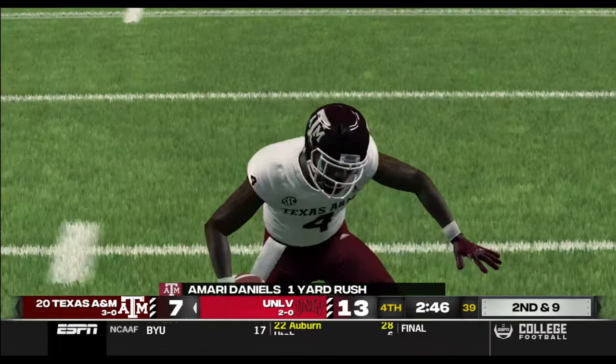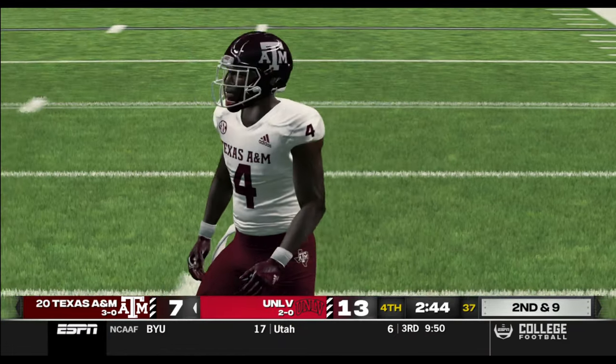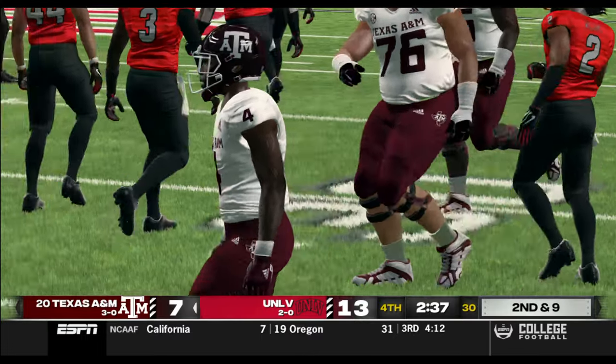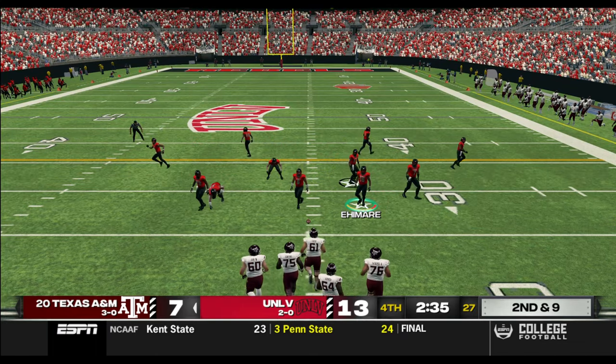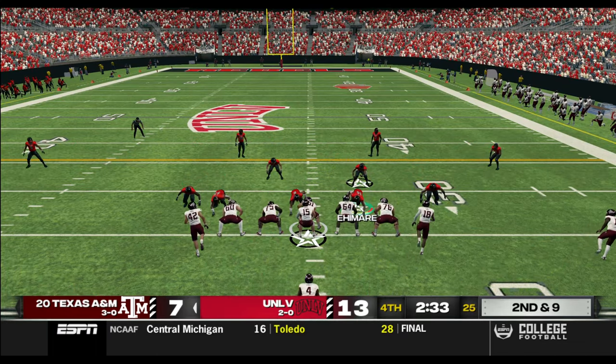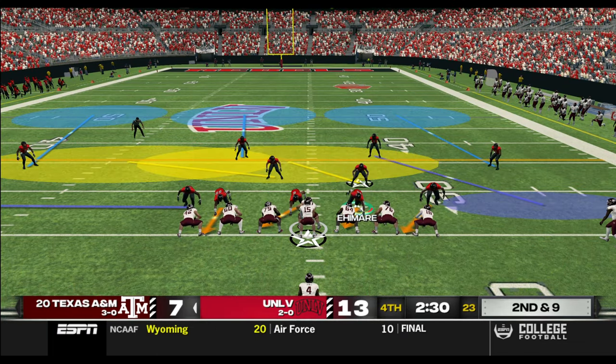Fights forward to about the 26. Pickup of a yard for the tailback. Second down and 9 to go. Ball on their own 26. Less than 3 minutes in the game.